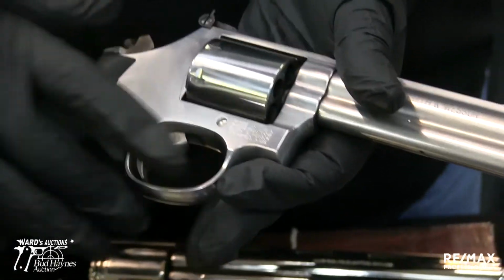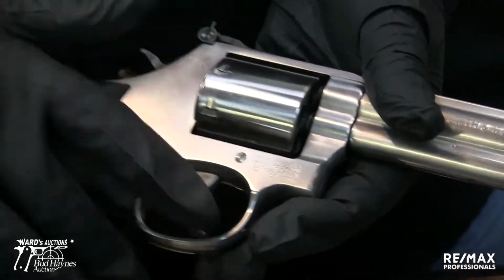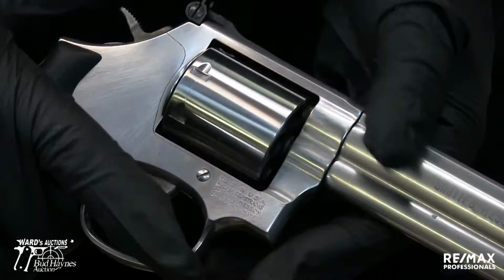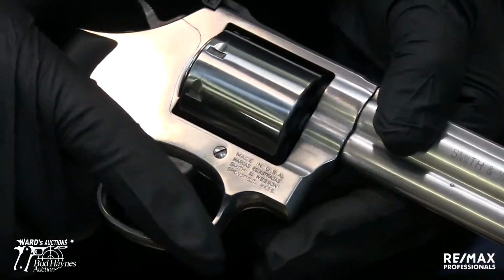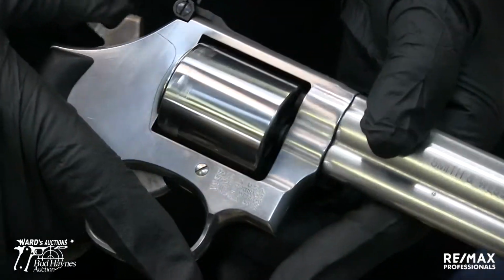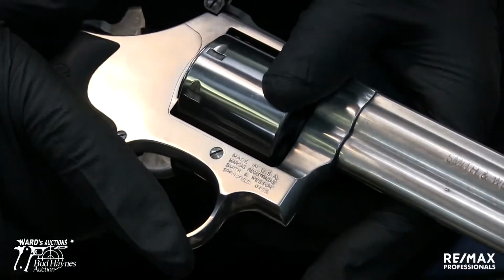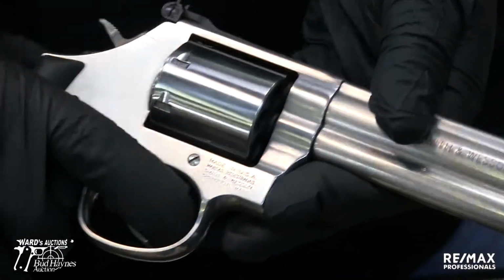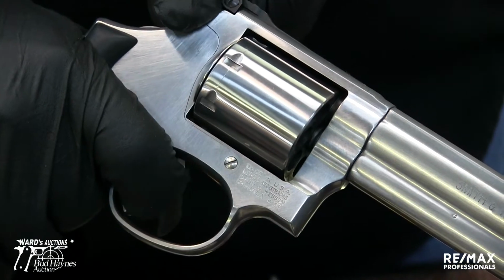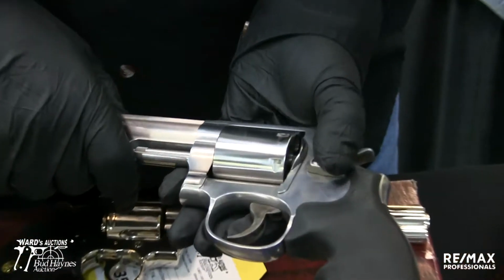Also does not show any real signs of use. I'm a big 686, 586 fan, and I don't own one with a non-fluted cylinder, so that may change on the 22nd, because I do quite like this one, and it will fit in with all my holsters and whatnot that I have for my other ones. That cylinder's indexing is just perfect. These are a heavier trigger than your Pythons, but they're still smooth. They're very nice, and like I say, I'm a Smith guy.